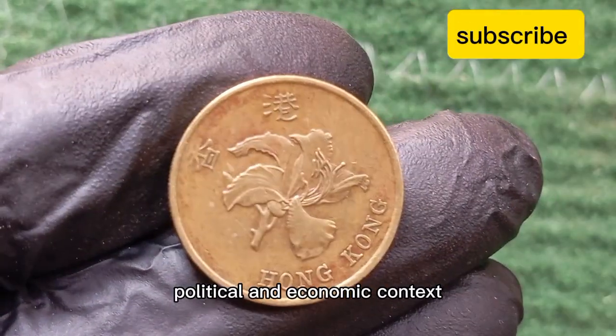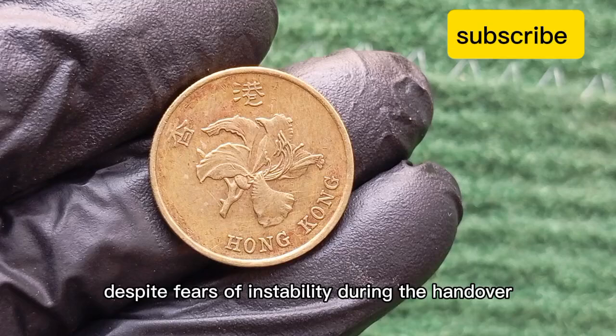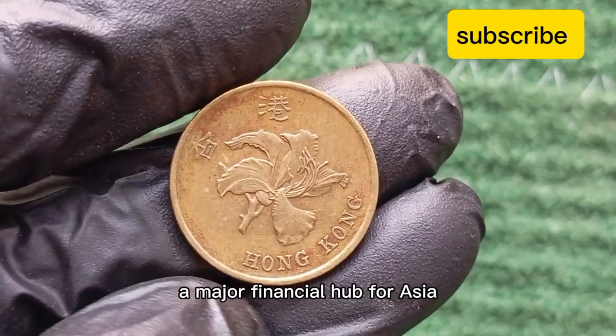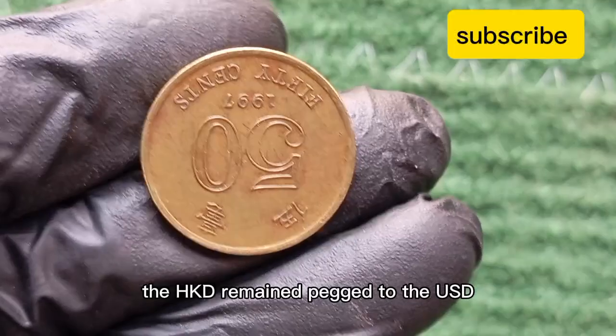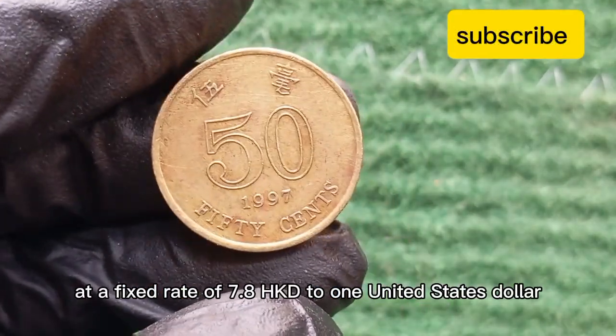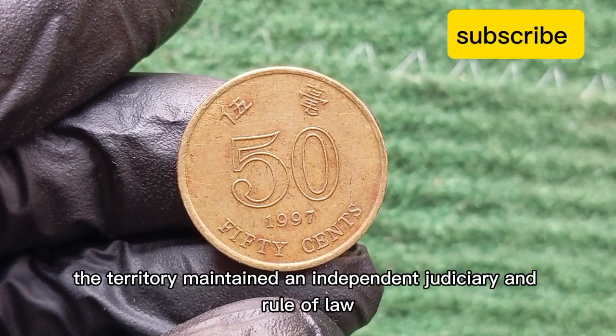Political and economic context: economic stability in transition despite fears of instability during the handover. Hong Kong remained an economic powerhouse, a major financial hub for Asia. The HKD remained pegged to the USD at a fixed rate of 7.8 HKD to 1 United States dollar. The territory maintained an independent judiciary and rule of law.